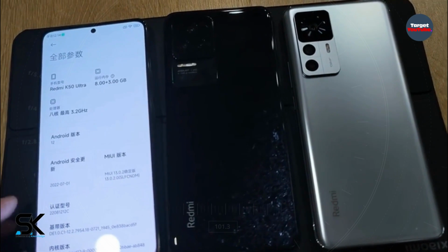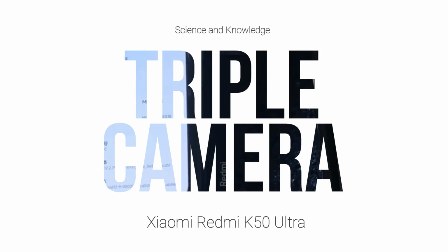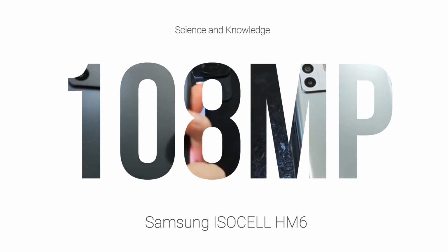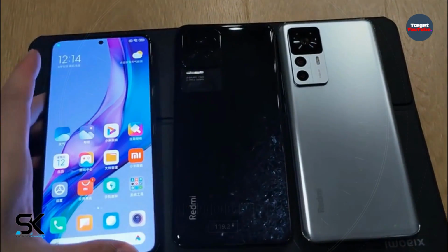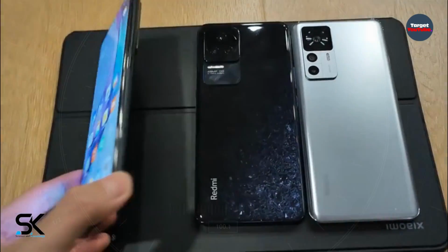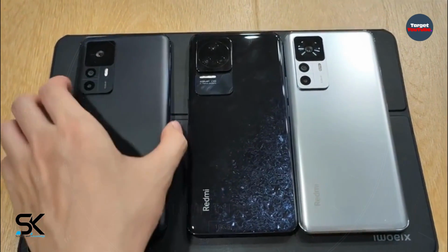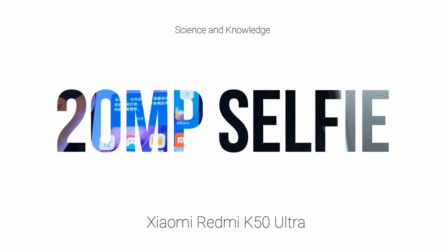The main camera unit of the Redmi K50 Ultra consists of 3 modules. The main one uses a 108-megapixel Samsung ISOCELL HM6 sensor with an optical stabilization system. It is assisted by an 8-megapixel wide-angle camera as well as a 2-megapixel macro sensor. On the front side of the smartphone is a 20-megapixel selfie camera sensor.